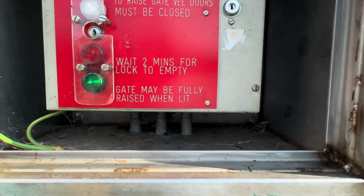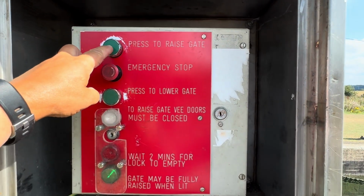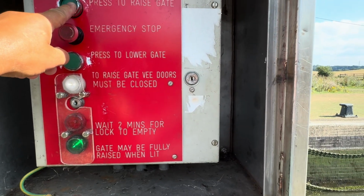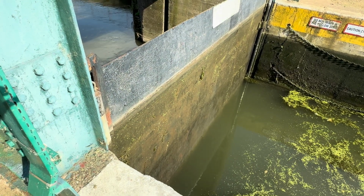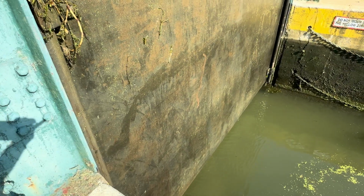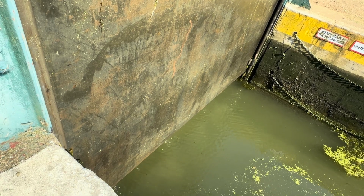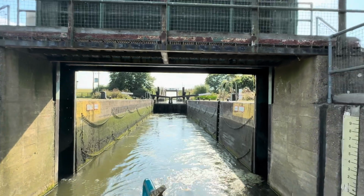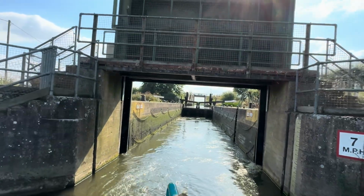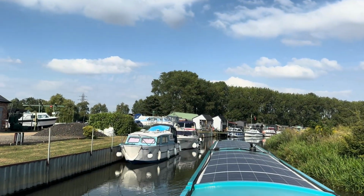Let's go and have a look. So can you see, green button, gate may be fully raised when lit. So press to raise gate. It's easy pants, isn't it? It's the bottom of the gate coming up. So that's it, guillotine gate done. They're dead easy. This is called Western Federal Boat Club.